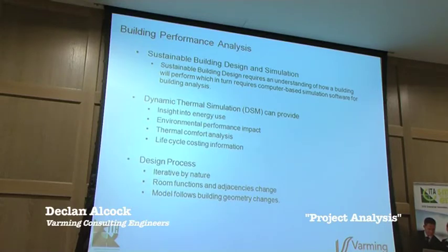The issue with the design process is, by nature, it's an iterative process. That's a bit of a mouthful this time in the morning. But as it goes along, room functions, geometry, fabric will all change. And this in turn has implications for building performance modelling.